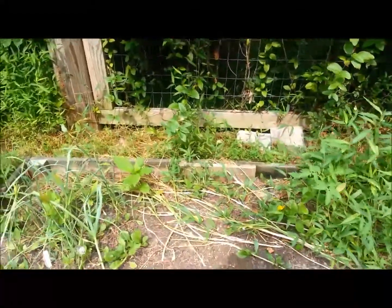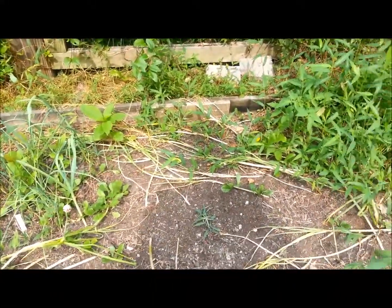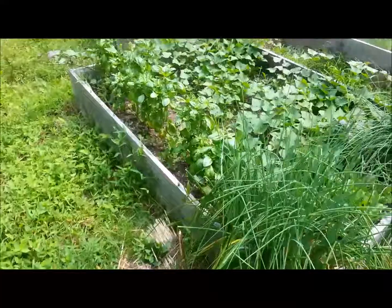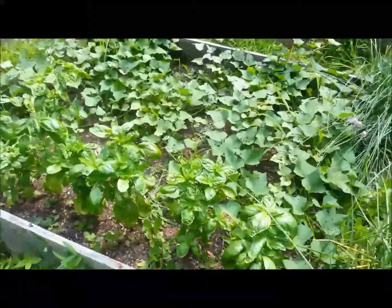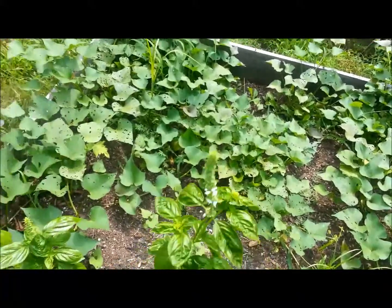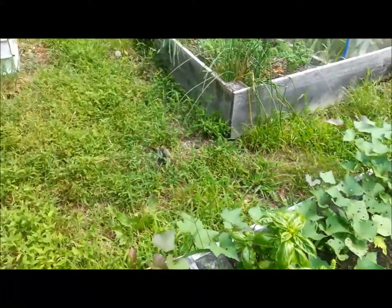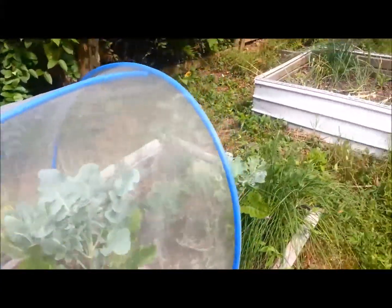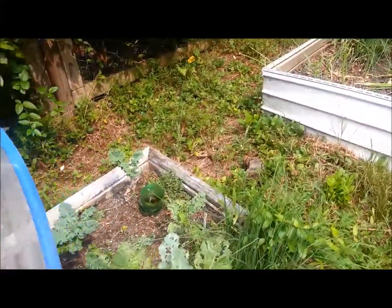The garlic. I think I'm gonna pick the garlic today. They're ready to go. I probably will pick some of the basil as well, just cut them down. And looks like the broccoli pretty much bolted. I don't know. Never have good success with broccoli.